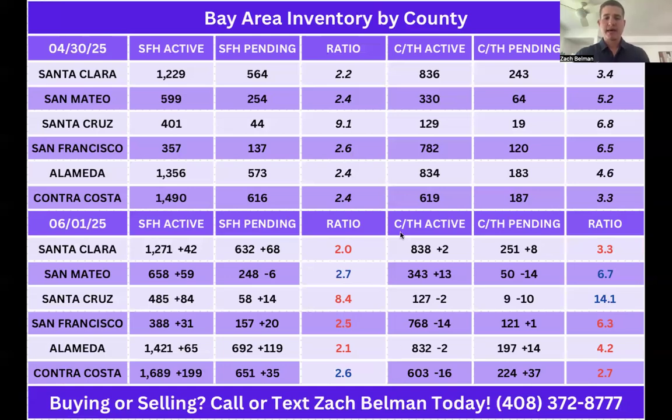I would say that during the month of May, overall, the Bay Area real estate market heated up. And I am comfortable saying that because if you look at the ratio columns here, about 2/3 of the markets in the Bay Area heated up and about 1/3 cooled off. So I would say, yeah, during the month of May, the Bay Area real estate market overall heated up.